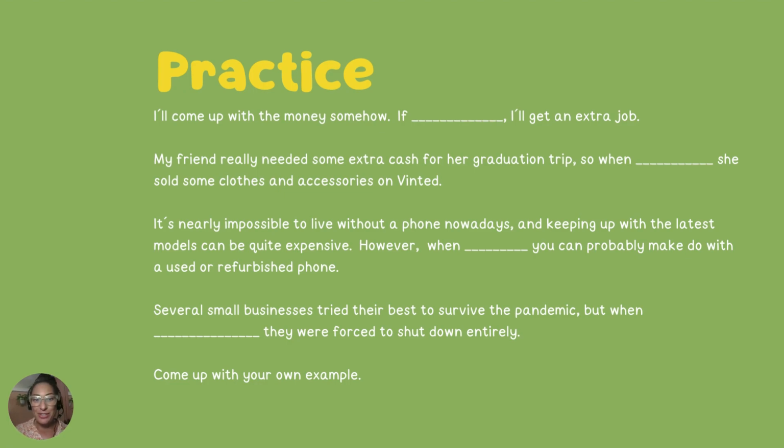It's nearly impossible to live without a phone nowadays, and keeping up with the latest models can be quite expensive. However, when push comes to shove, you can probably make do with a used or refurbished phone. Several small businesses tried their best to survive the pandemic, but when push came to shove, they were forced to shut down entirely. So sad. So also try to come up with your own example with your complete sentence. Think about a situation in your school, in your family, in your workplace where you could work this idiom into conversation.